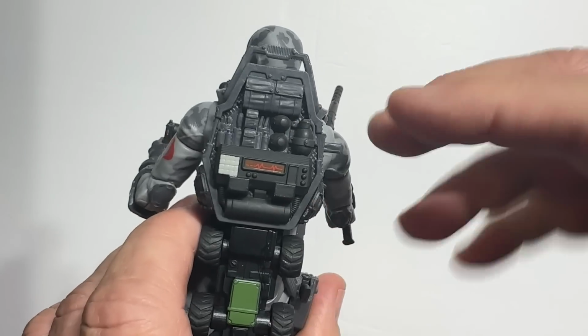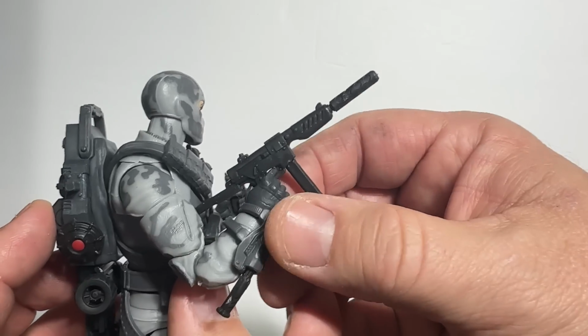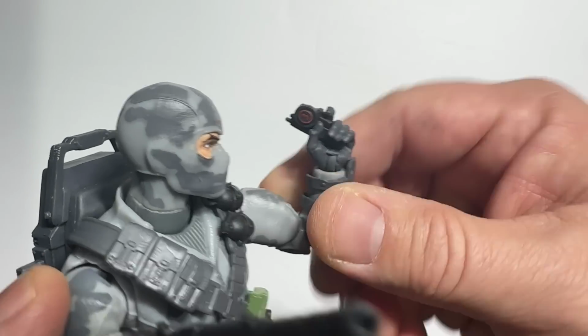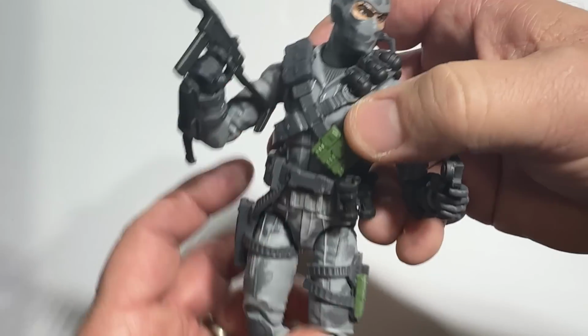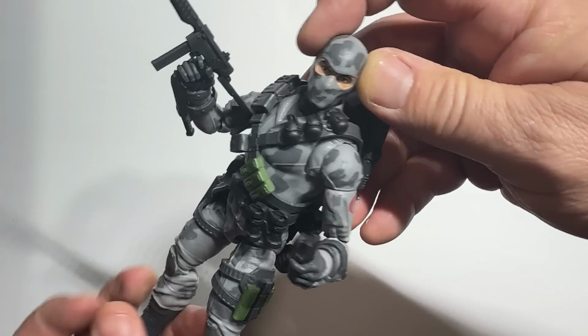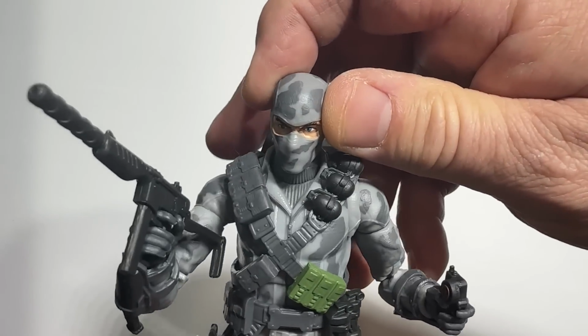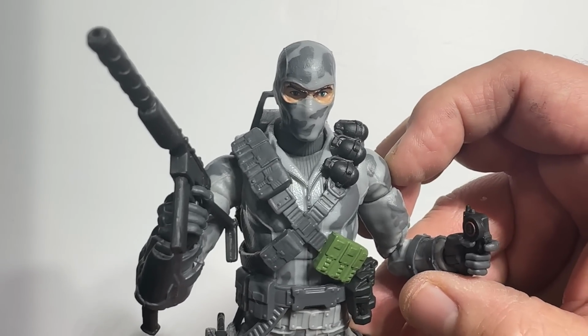The backpack is actually very reminiscent of his original '80s backpack, as is this gun. It looks exactly like the one that he had back then. But he comes with his tech device, and of course, it's that great gray camo pattern with the face mask that just makes him one of the most badass dudes that Cobra has in their ranks. I love this Firefly figure.